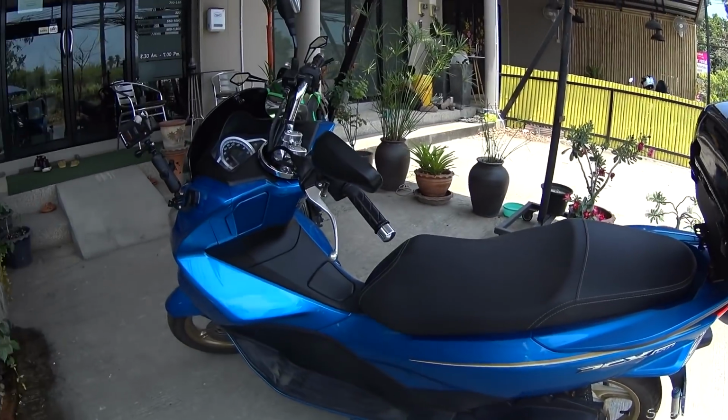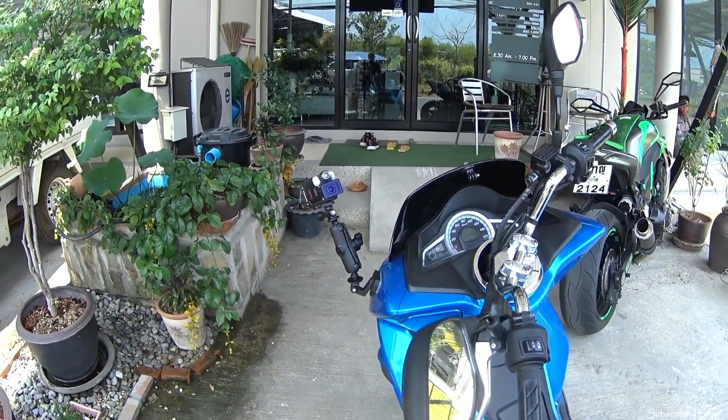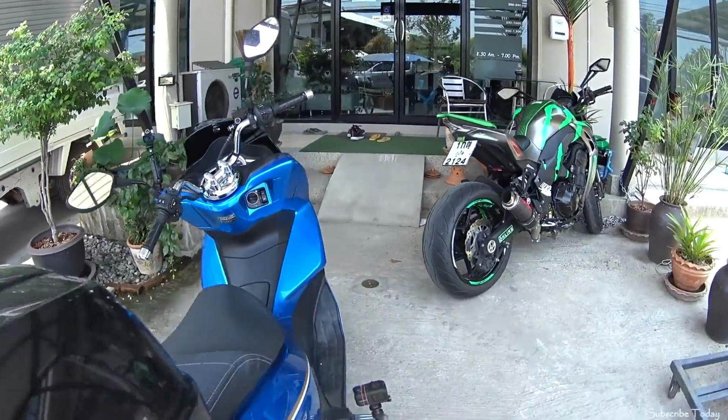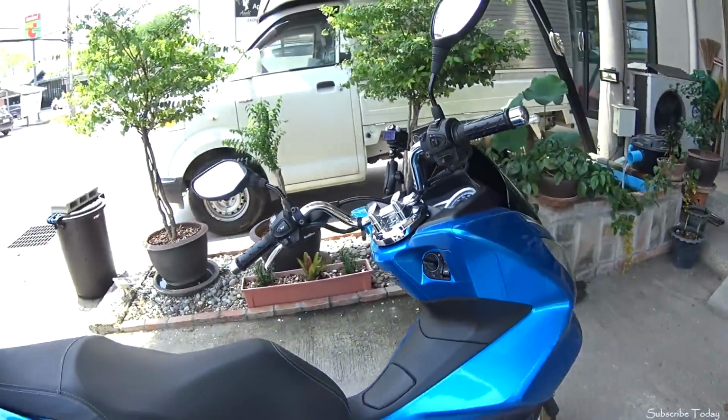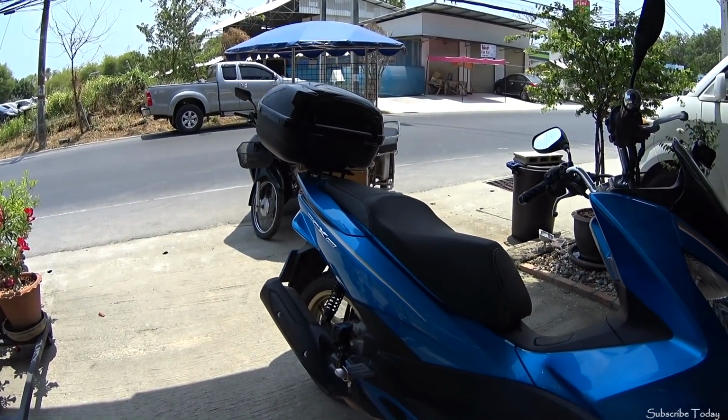I've set it up with a few cameras. As you can see, I've got a camera that's going to be looking directly at myself, and one that is going to be taking a look at what's behind us as we make our way around Phuket.